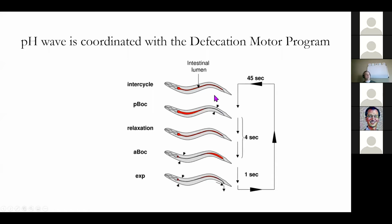So this was all described by Jim Thomas, and he was able to isolate mutants. He isolated approximately 6 mutants that failed to undergo the PBOC and 6 mutants that had an absence of expulsion. So they didn't do this last step. Because of the correlation we found between those two, the DMP and this acidic wave, we decided to concentrate on some of these mutants and see what happened when we probed our mutants with those.